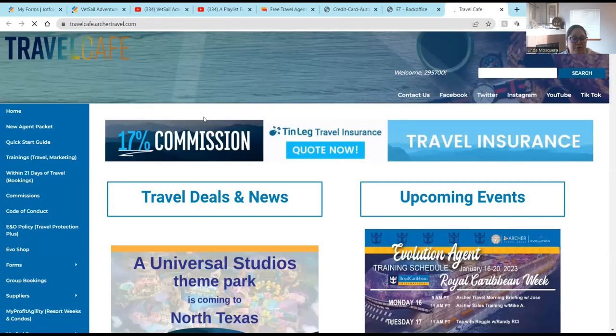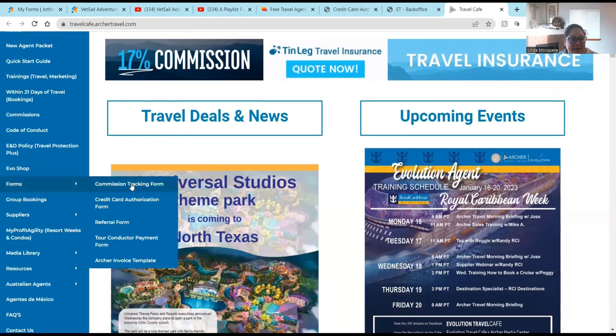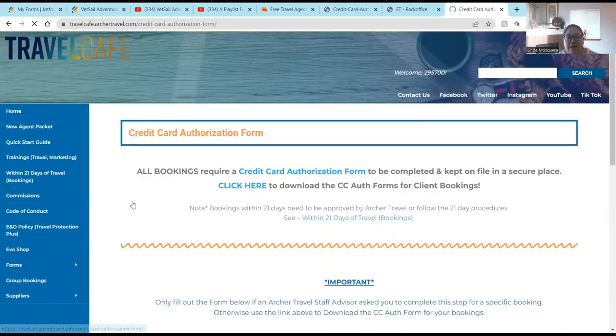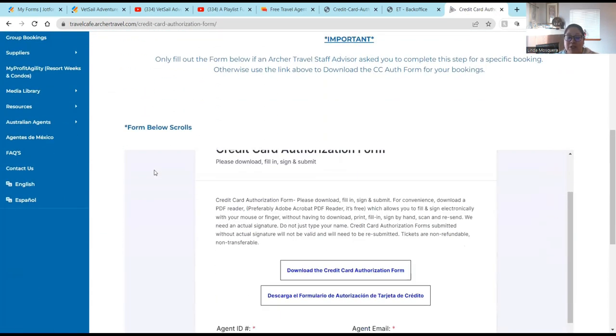Every time you do a booking, you want to request a credit card authorization form. One thing I learned yesterday or the day before on JotForm is that there are certain blocks you cannot request on the form itself, because your account gets deactivated, which is exactly what happened to me. I was trying to transpose the Word document that I currently use, and when I tried to copy the fields of the credit card authorization form and create my own on JotForm, it blocked me.